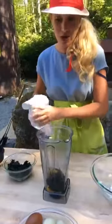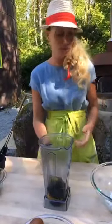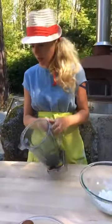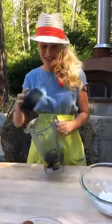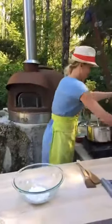And also nettles are very commonly used in pasta in Italy, and so for me that's always been my exposure to them. So I just have 2 eggs in here and 1/4 cup of nettle. We brought the blender outside, so I'm just gonna blend this up really quickly.